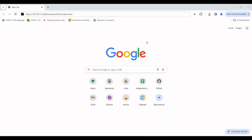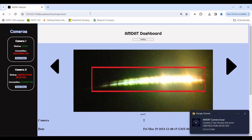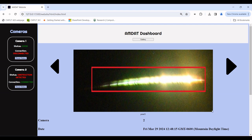Hi guys, I'm Jasper, and I'm going to talk to you about the AMDAT website. So let's pop over there. You can see we got a little notification here saying that camera 2 has thrown an error, and the error is obstruction detected. We'll talk a little bit more about that in just a sec.